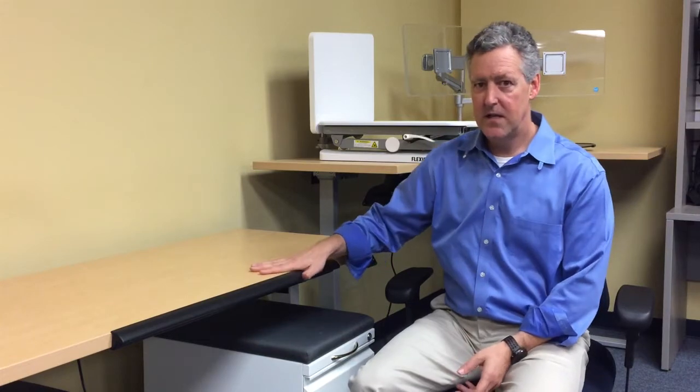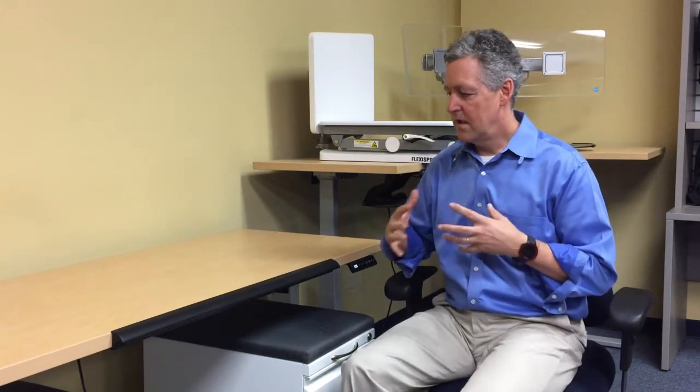There's a few considerations before you go out and buy a desk. What are you going to use it for? Do you want it to stand? Is it going to be fixed? So there's a lot of different considerations.